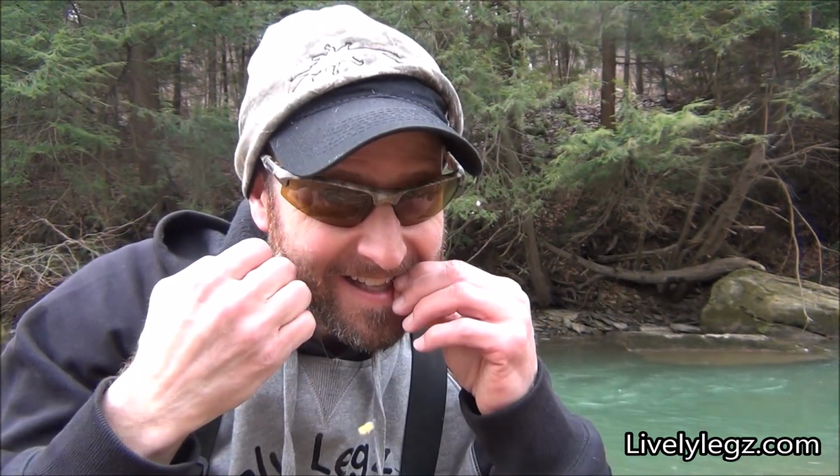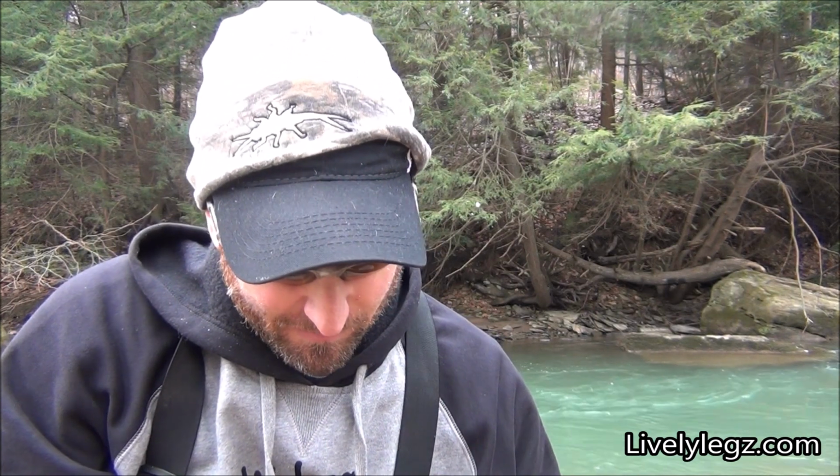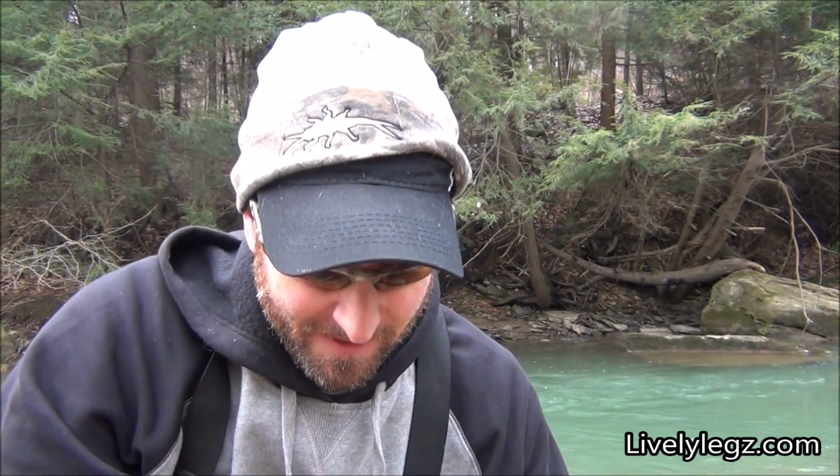Okay, just got a call from the Big Shrive, and he said olive is the color here right now. So before I even get too into it, after catching that first one on the Y2K, I'm changing to an olive nymph on the bottom. A size 14 olive pheasant tail with the light colored Lively Legs.